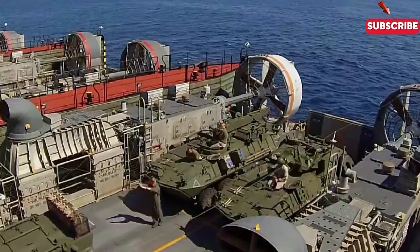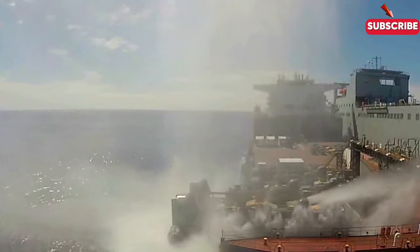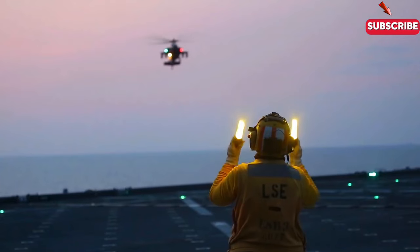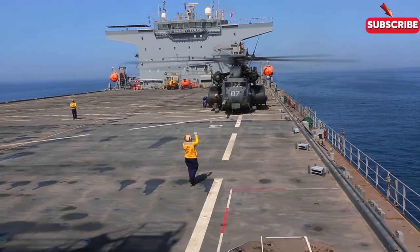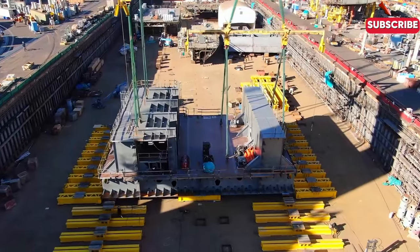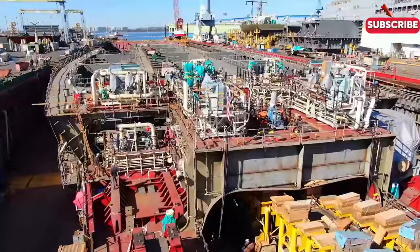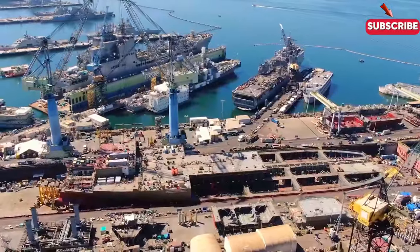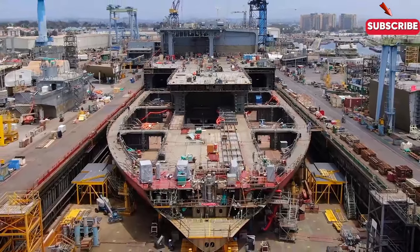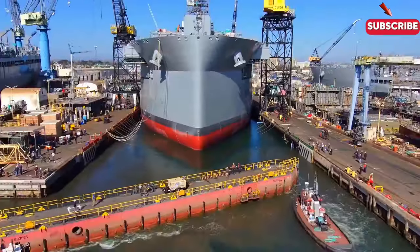This is a game changer for military operations, particularly in contested or disaster-stricken regions where infrastructure has been destroyed or doesn't exist. First launched in 2013, the ESD is part of a broader strategy to enhance the Navy's ability to project power and provide humanitarian assistance anywhere on the globe. So, how does the Expeditionary Transfer Dock actually work?